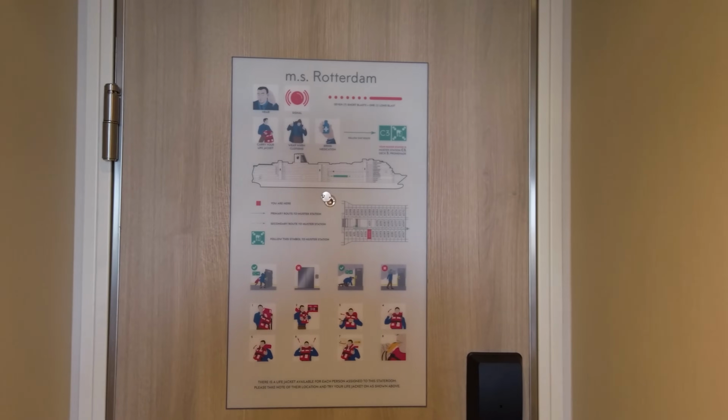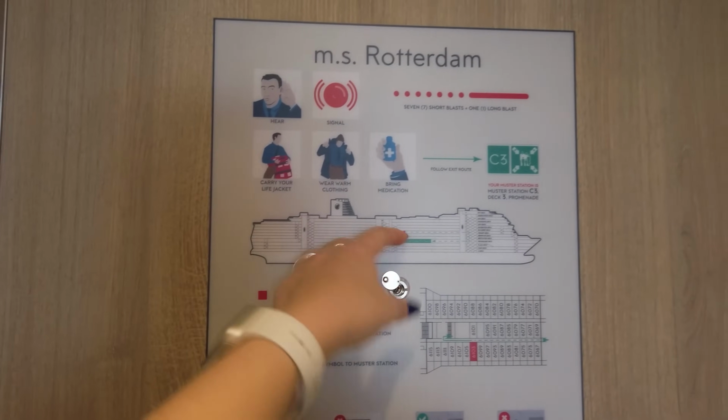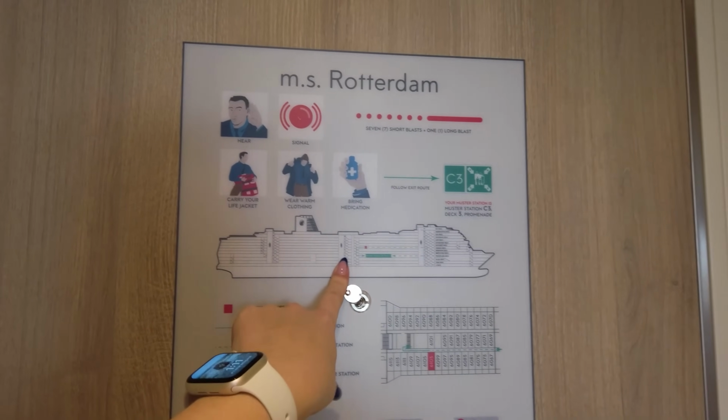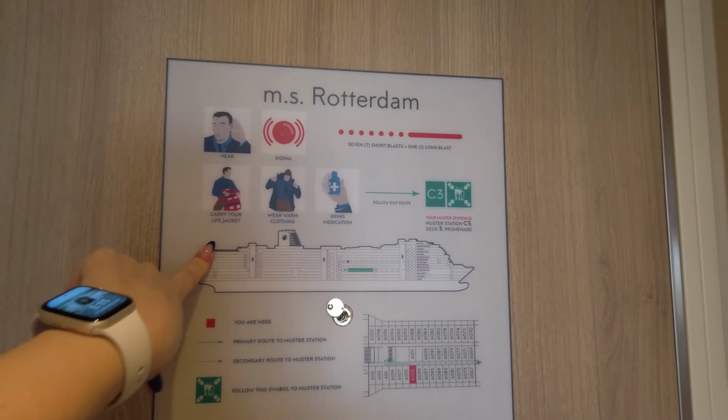And no idea if the seas are going to be rough, but generally a room that's more or less midship on a lower deck is going to be a lot more stable and steady if the seas do get rough than at the back of the ship or up top.